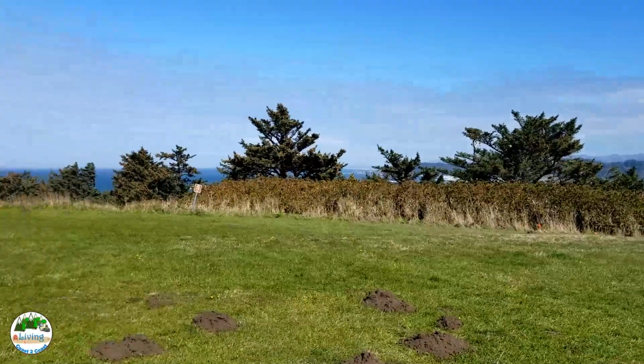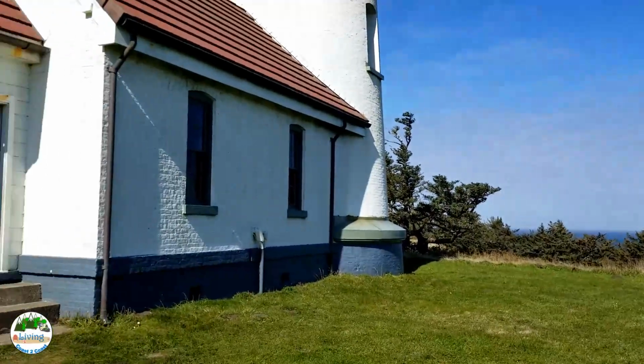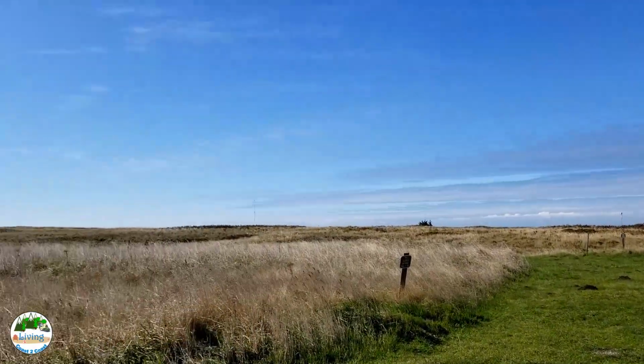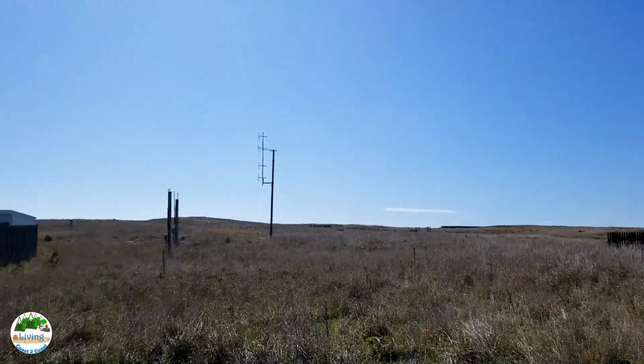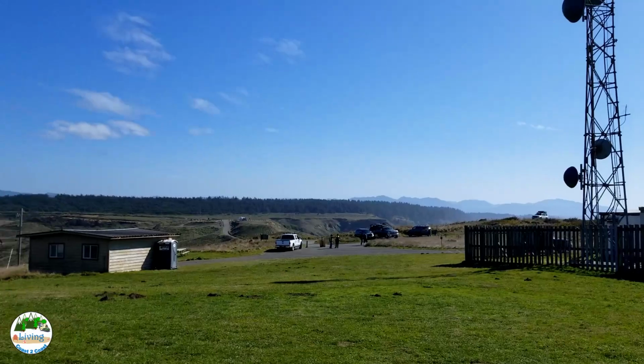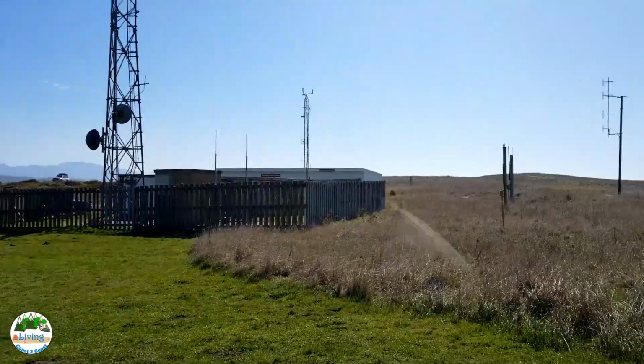The bottom of the lighthouse, as you can see, I'll show you from above in a minute.